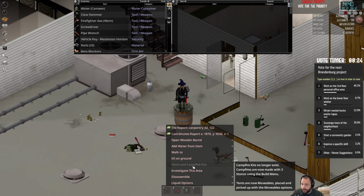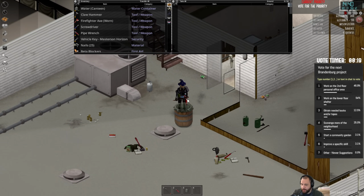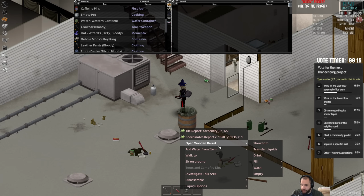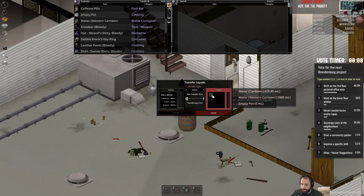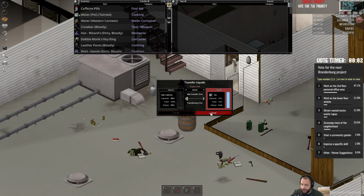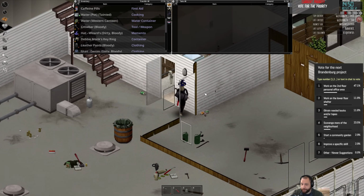Okay, filling up my water. Did I not pick up the pot? No, the pot's right here. Add water, can't add it to the pot? What's going on? Transfer liquid from the water barrel to the pot. Done. Cool, thanks. And get it boiled. In a deep fryer.